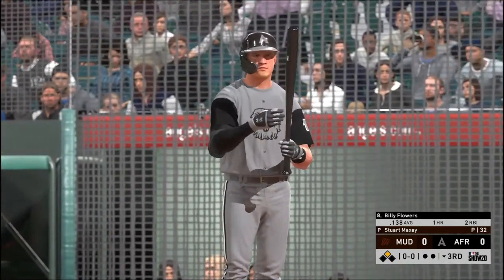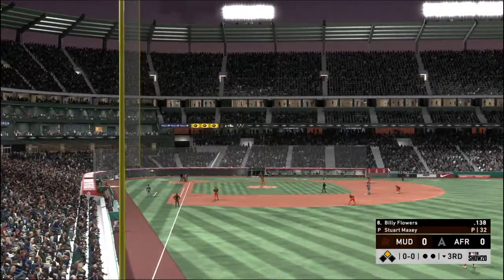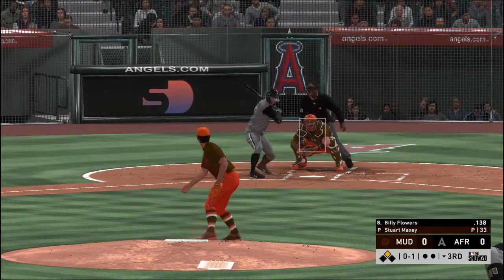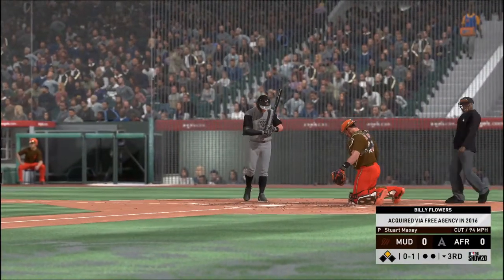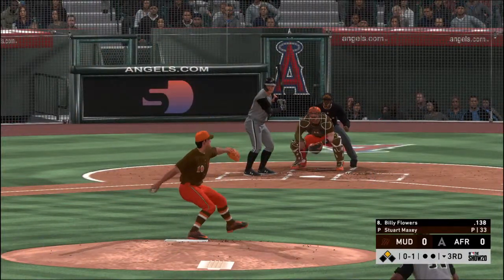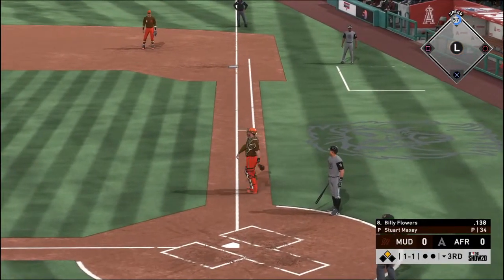Yeah, great RBI opportunity here, but at the very least, he needs to find a way to advance that runner to third. Small things like that in a tight game can make a big difference. From the belt, the pitch, and he tries to hold back on the swing, but I think it would have been ruled a strike anyway. It's 0-1. In the dirt here. Good job keeping it close as the count goes to 1-1.